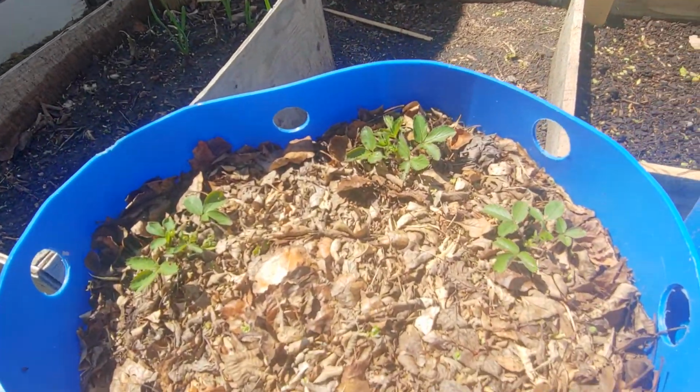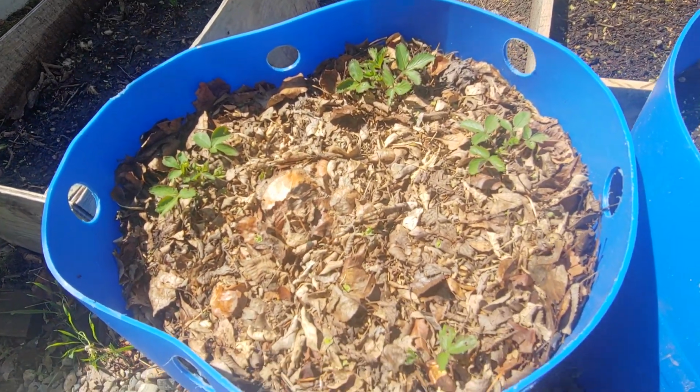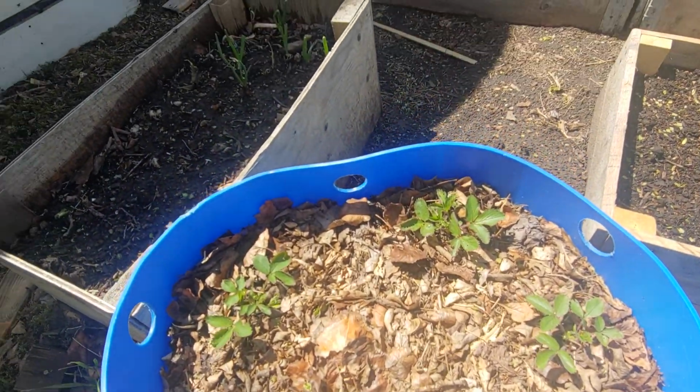These in here are also strawberries, but there are some wild strawberries that I got from a friend's property.